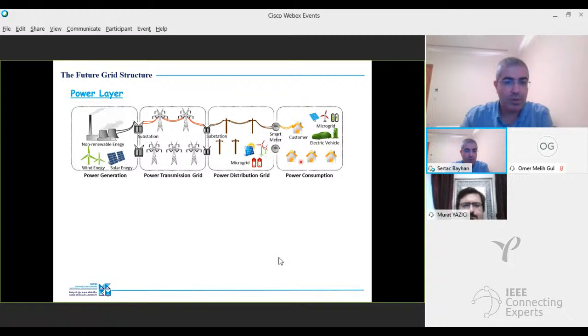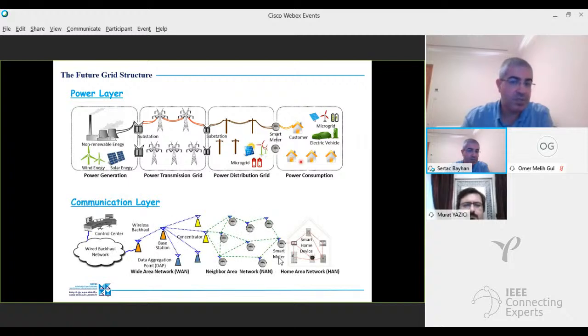In addition to the power layer, the future power system, as I just mentioned before, needs a communication layer in order to control the distributed generation and optimize the power flow in the power system. Without the communication layer, we cannot achieve power flow harmony between the sources.